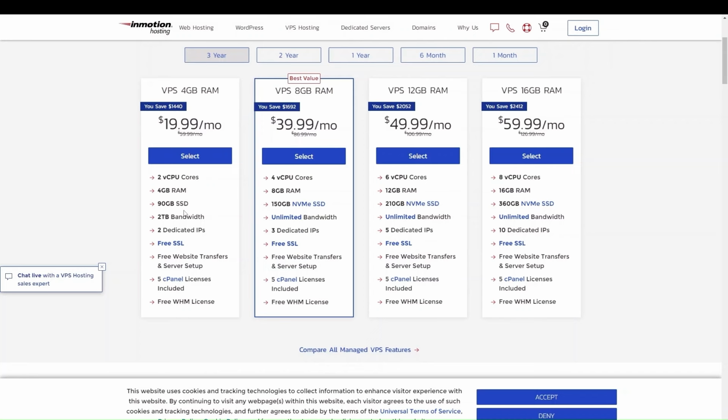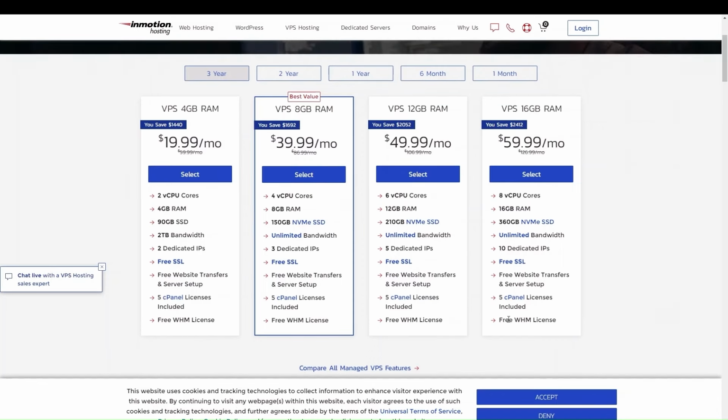And in terms of SSD, you get a generous amount on their basic plan at 90 GB. HostGator was a little bit less, and the maximum you can get is about 360 GB. Again, a really generous amount. Even with the bandwidth, on the most basic plan you get 2 terabytes a month, while the rest of their plans have unlimited bandwidth. And the dedicated IPs as well. With the most expensive plan, you get 10 dedicated IPs and the cPanel licenses as well. So you can see even their most expensive plan, starting at $60 a month if you buy it for the 3 years, is still cheaper than HostGator's most expensive plan, and you get a lot more out of it.